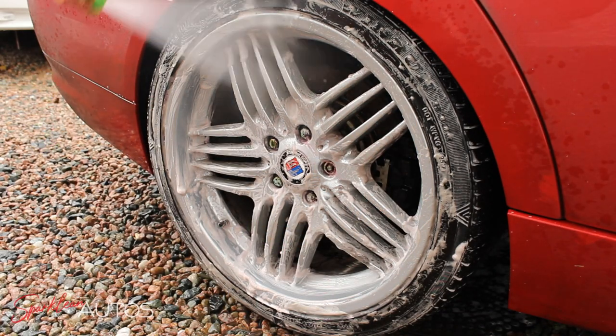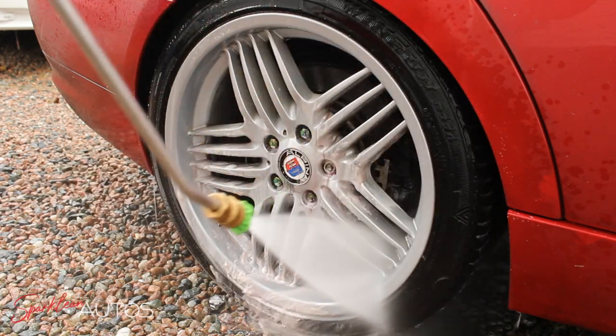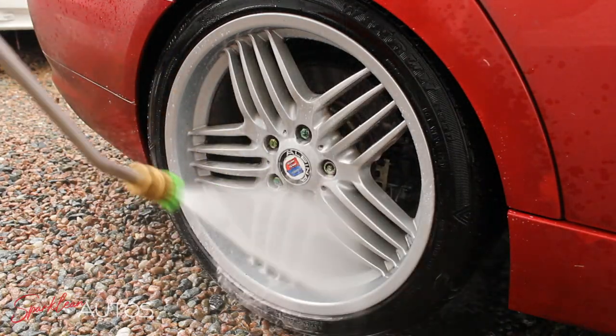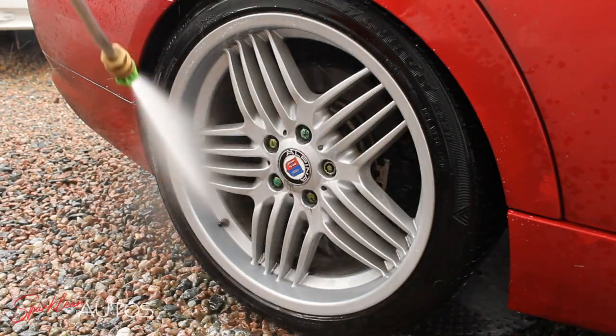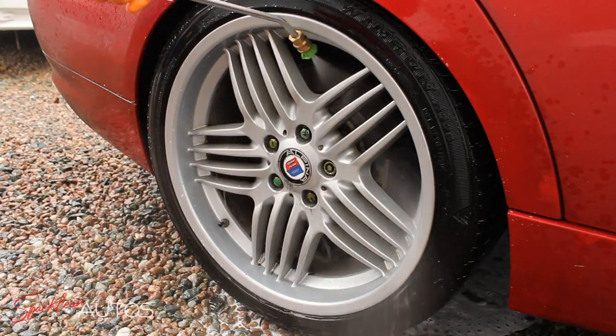And when you're finished with the agitation part, time to rinse off again. One thing to note, especially when using a fallout remover as opposed to shampoo, is to thoroughly rinse. I mean, you should thoroughly rinse wheel shampoos off as well, but when you're using these products, especially when they're around brake components and other mechanical parts, make sure you get it all rinsed off. You don't want to leave that stuff on there.